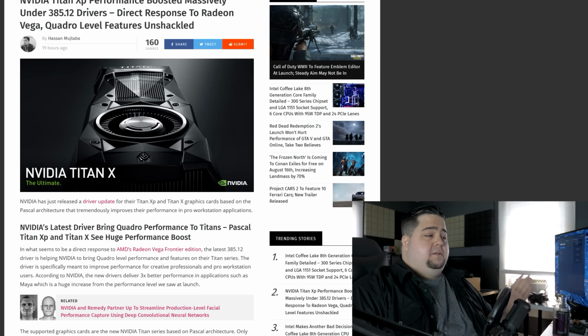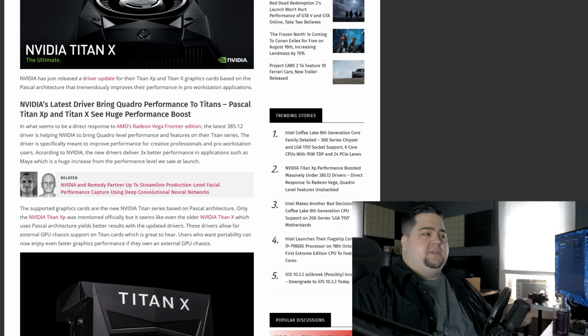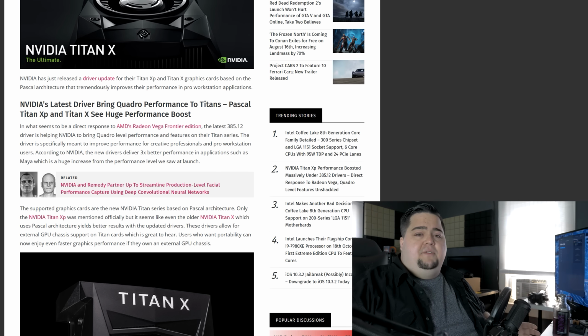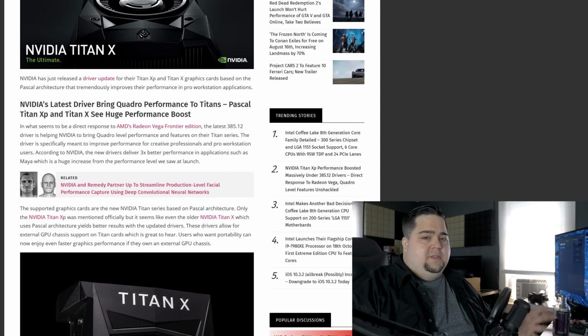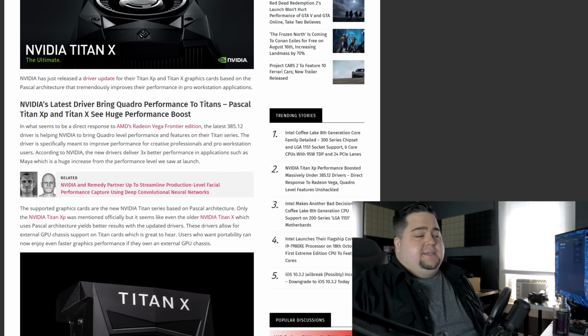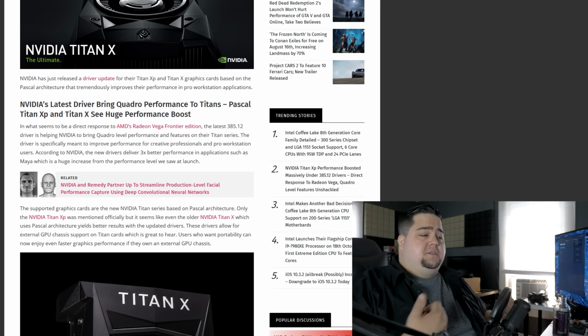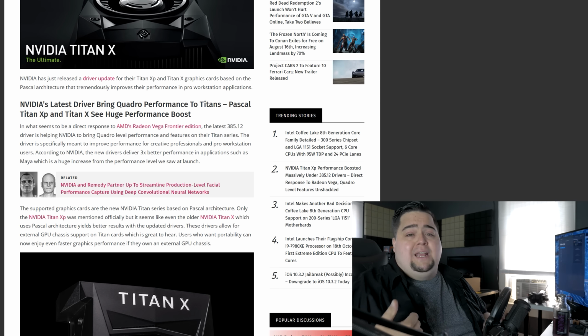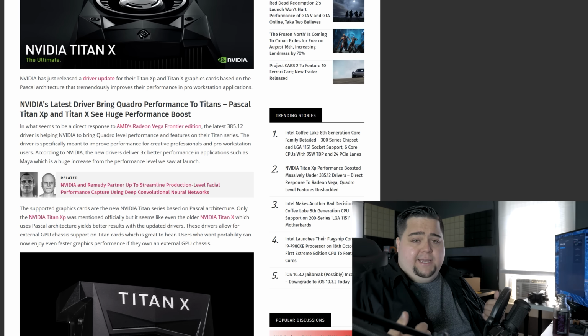But the main thing to come out of this whole driver update was that on Titan X, and it appears Titan XP cards, they have unlocked a lot of performance from that card with just a simple driver update. So they've basically delivered 3 times the compute performance that they previously had on these cards, delivering the performance you would usually have to pay about $5,000 for on a Quadro Pascal card.